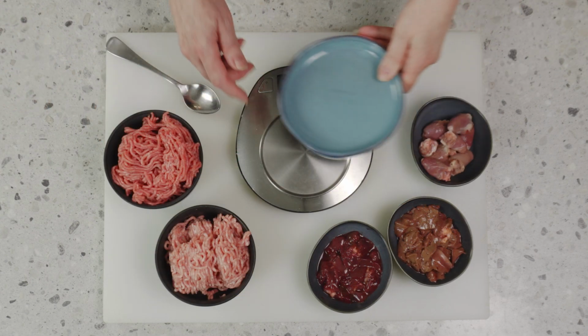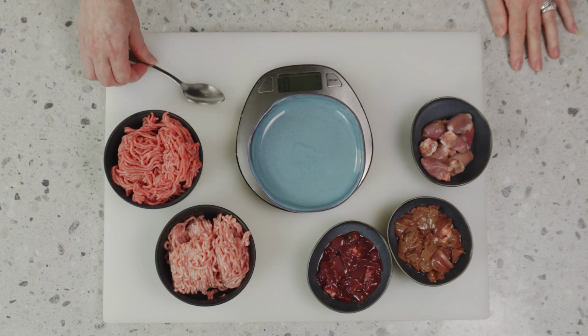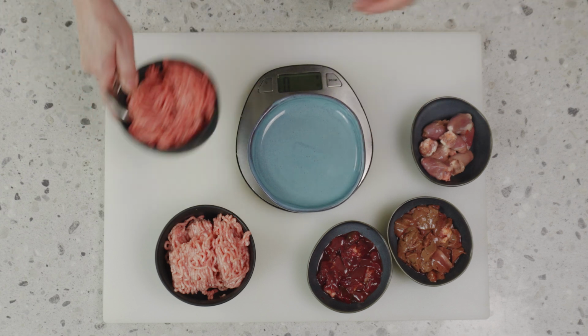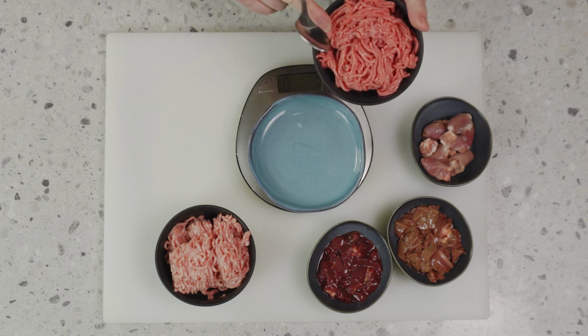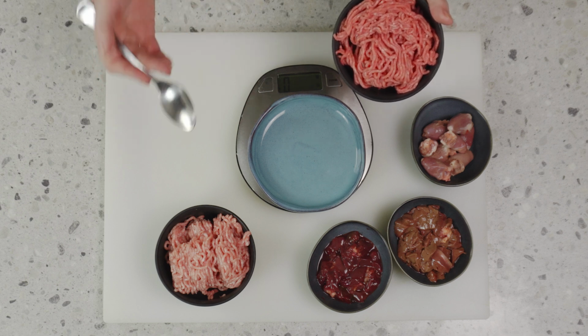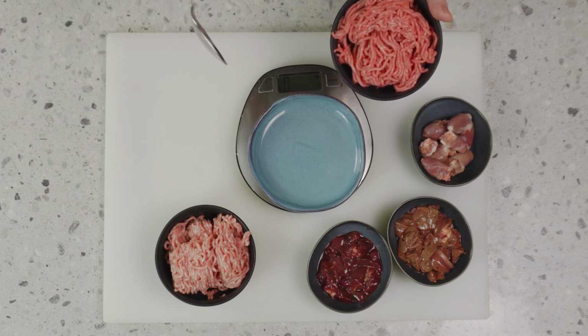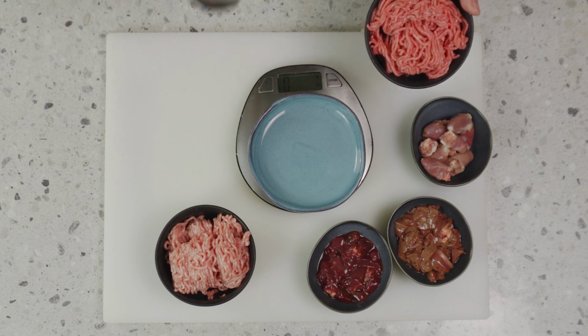Okay, so the first thing we do is we pop our bowl on the scales like that, and we're going to be using minced beef for the first part of the formula. I always get the 80-20 ratio of fat to meat, as fats are your cat's fuel. We're going to start with the base of the meal, the muscle meats, and muscle meat is what makes up most of the prey body. So let's first add in the beef.